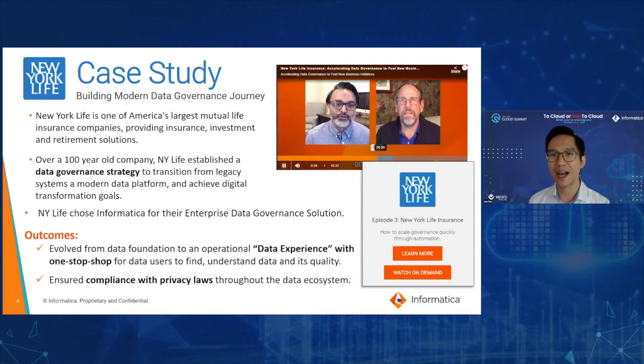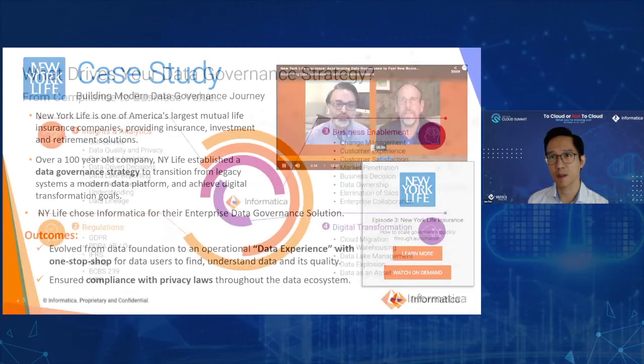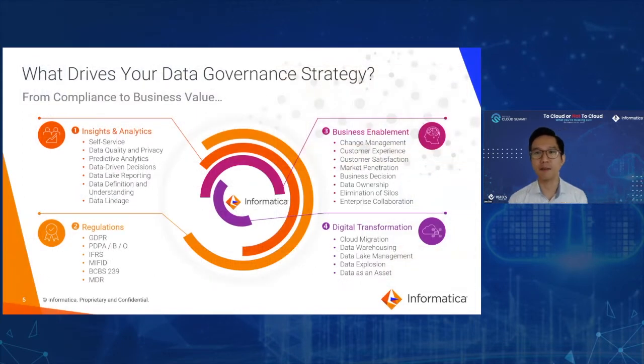So this is just a high-level journey, and we will touch back to some of the details as we go along this use case. But I bring up New York Life really as an example to say that when we talk about data governance here, there is no one size fits all. There are some major strategic drivers that we have seen as we work with many different customers, such as them, but also many other industries.